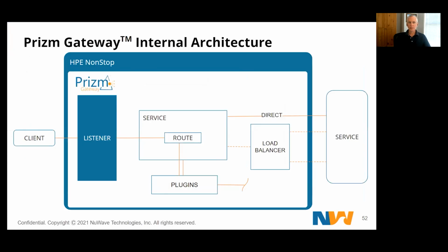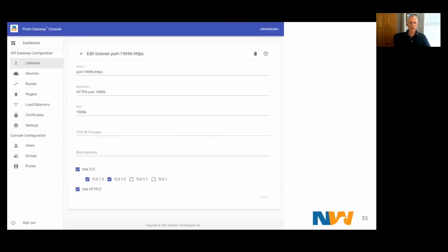So to begin configuring a traffic path through the gateway, we begin by defining a listener. And we do that by selecting listeners from the menu and clicking the button that allows you to configure a listener. And we configure parameters like the TCP/IP port for the listener, whether or not the port supports TLS and HTTP2, and the protocols that we're going to support on that port.